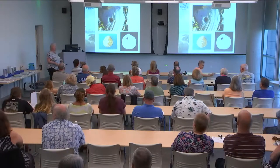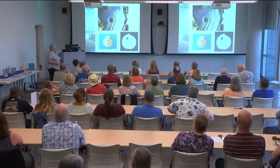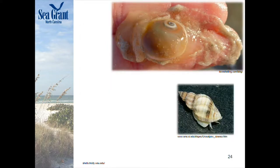So one drill bit, not a bunch of them. Yeah, so we're going to do a little CSI, not Coastal Studies Institute, but crime scene investigation. We'll see who did it. The moon snail or the oyster drill. One of these two.